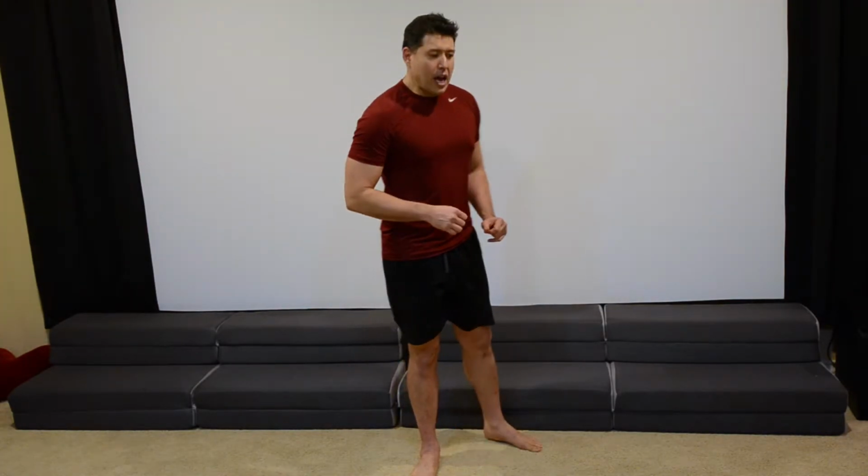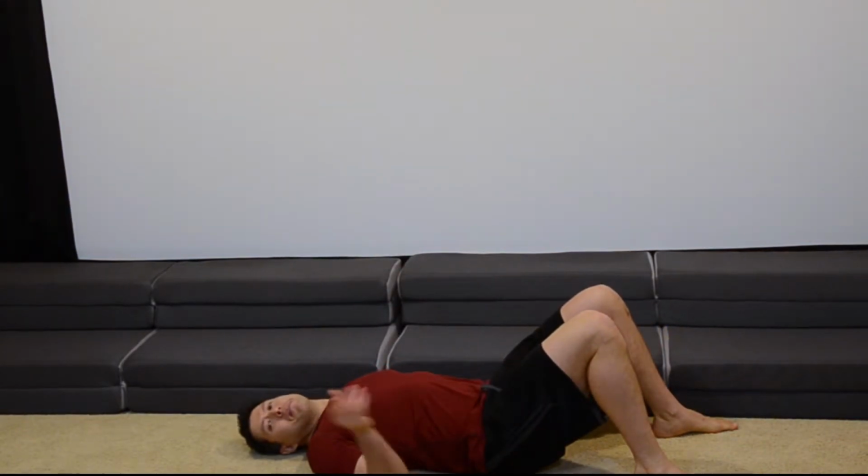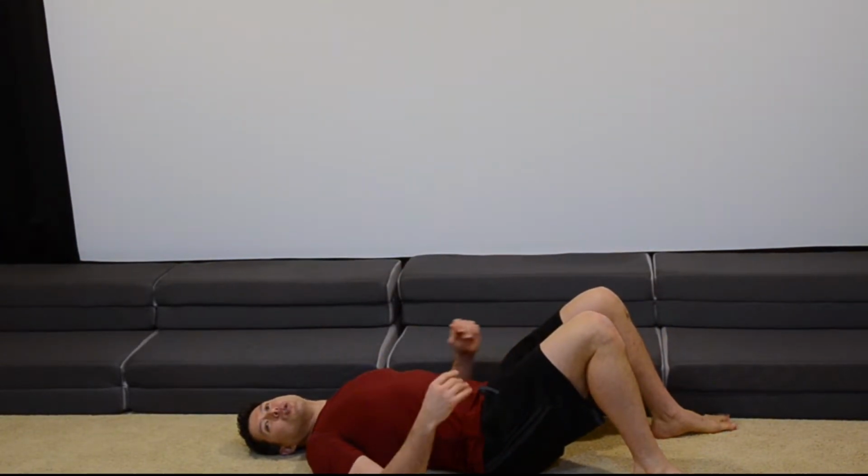Next thing we're gonna do is get on the ground and work your glutes and core a little bit more. We're just gonna do some bridges. Now, if you're in a hotel room, you might want to set a towel on the ground because who knows how clean that floor is, right? So what we're gonna do is get on the ground. Again, if you're in a hotel room, set up that towel. Who knows who's been there before?